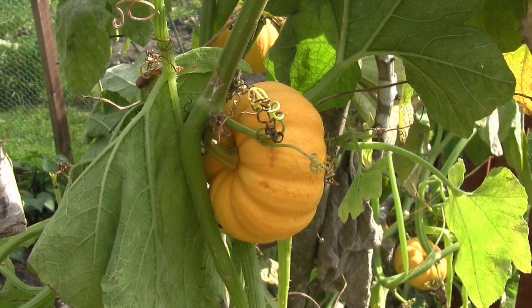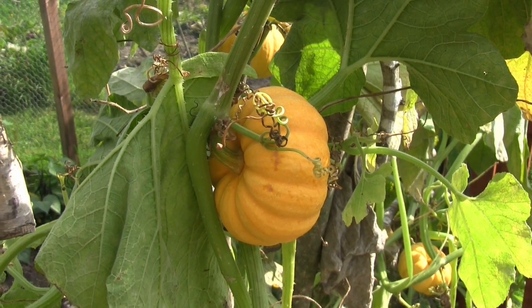I counted 23 pumpkins on there today, and about 15 of them are ready to harvest, so I'll be harvesting them today and taking them inside to store. Overall, I've got 35 munchkin pumpkins from those 4 plants, which I'm just amazed by. They've been really, really good and they're delicious. I won't go on about them again because I do go on about them a lot, but they are great, so I do recommend growing them.